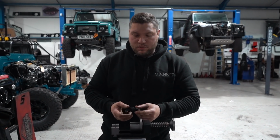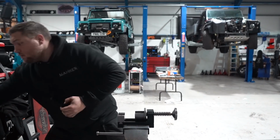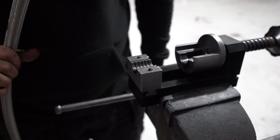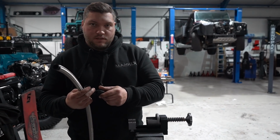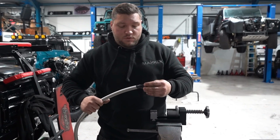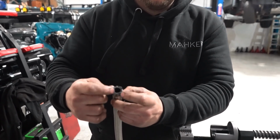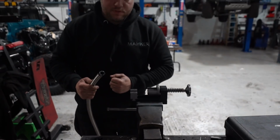So what we're going to show you how to do is use this neat little tool here, and we're just going to show you how to cut and fit this braided line into an AN fitting. So we start by removing the main fitting off the olive of the AN line. This would not normally fit on here, they're really difficult to get on. As you can see, when you chop braided line, the outer braiding flays out and makes it difficult to use, so we put some electrical tape around there to make that easier to work with.